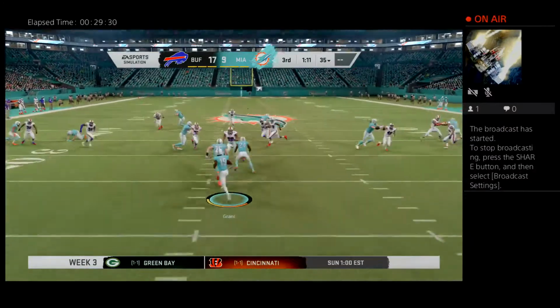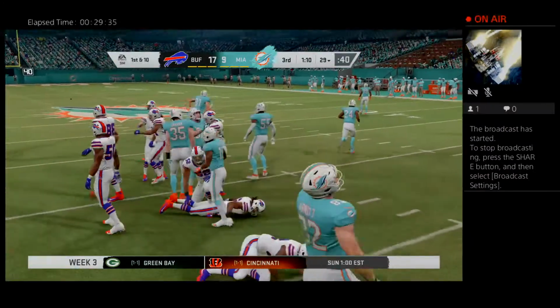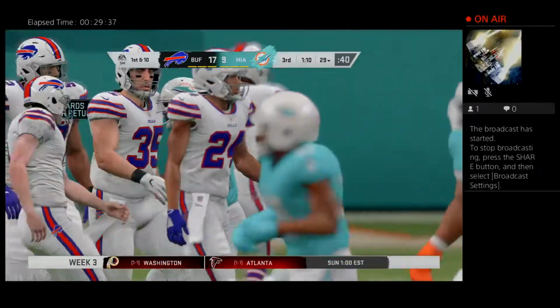This one taken just inside the 10. And a good return as he'll be stopped just shy of the 30-yard line.